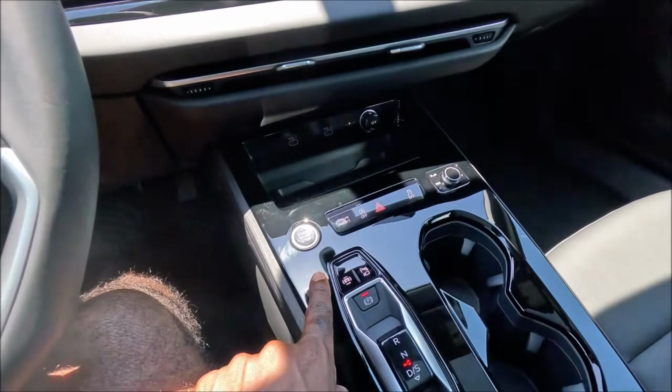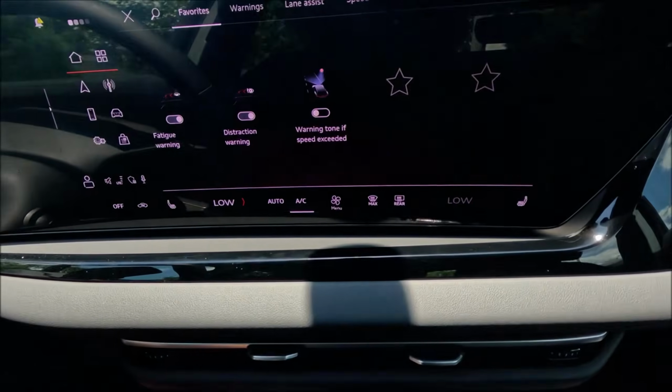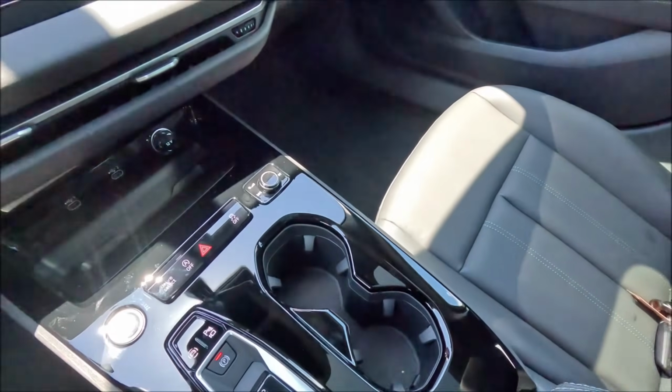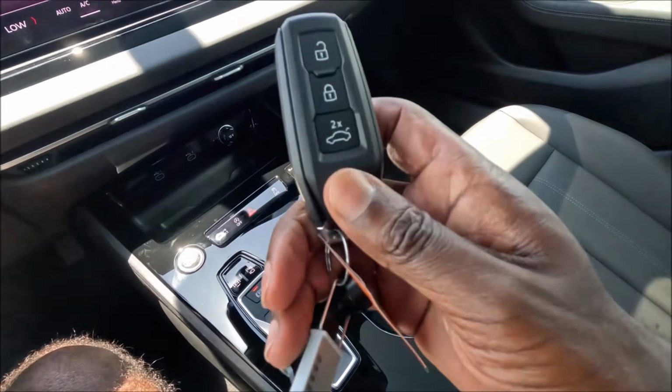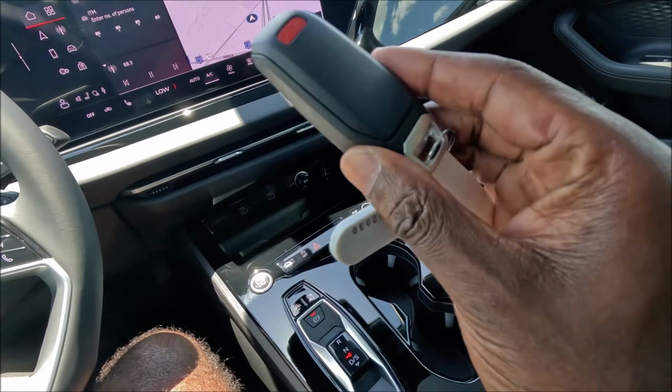All right, now this is your driver assistance button right here. Press that, you guys will see your driver assistance controls right there. All right, now we'll P for park. We do have the key fob here, as you guys will see: lock, trunk release, and unlock with the Audi rings on the back, panic button there as well.